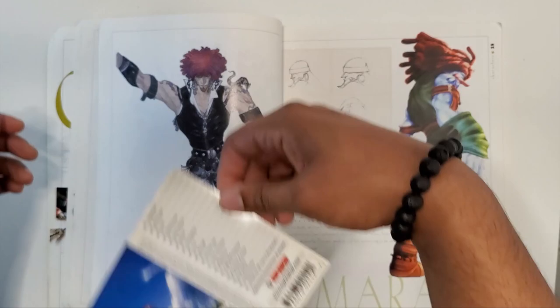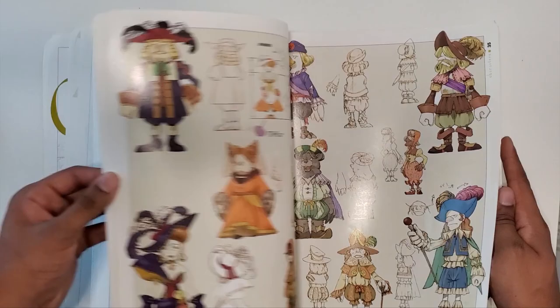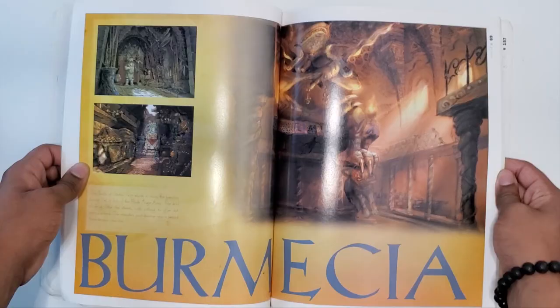Yeah, all the characters here look very chibi. Well, it makes sense. This is still in the PlayStation 1 era, I think. They couldn't make full-on rendered models. And this is before Tetsuya Nomura got a good hold of the character design of the series.